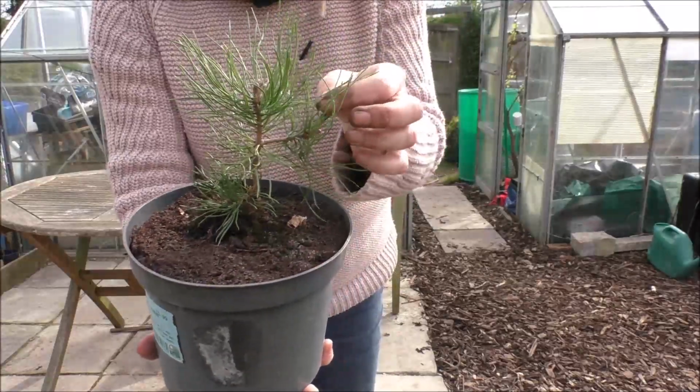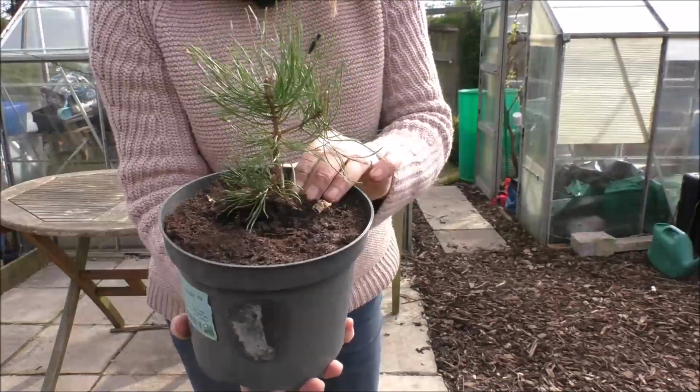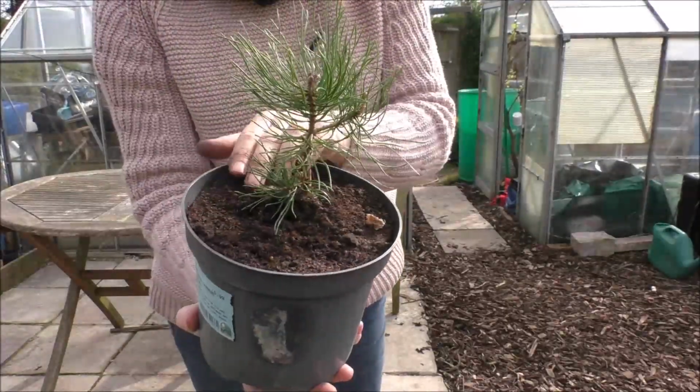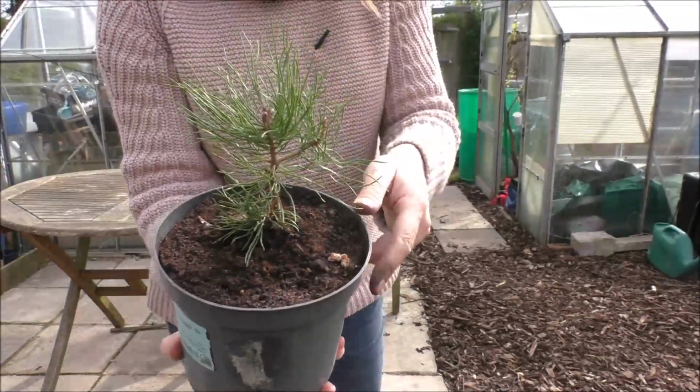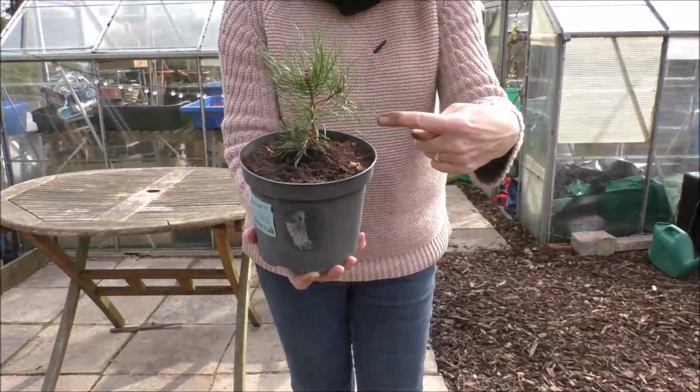So, you know, I wouldn't have bought that from the garden centre if I'm honest. But the fact that it's grown from this teeny tiny seed, and I've just potted it on, and clearly it needs more soil around it. But, oh, from little tiny things, big things grow.